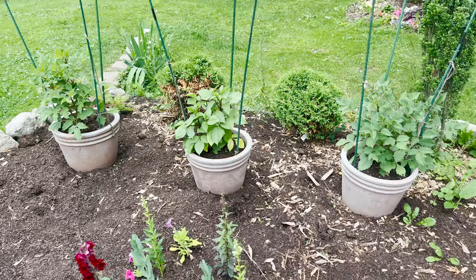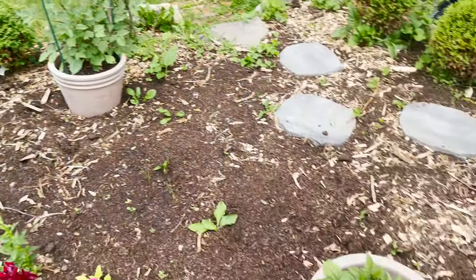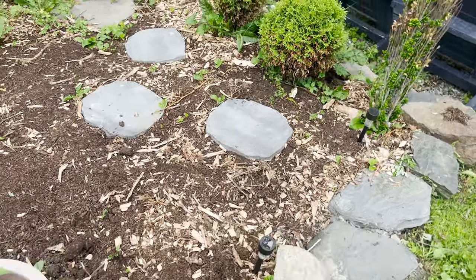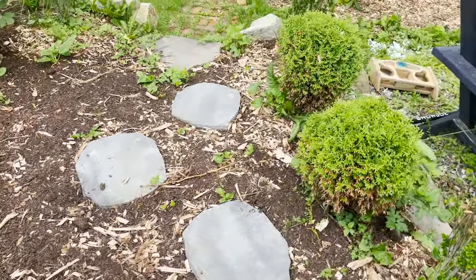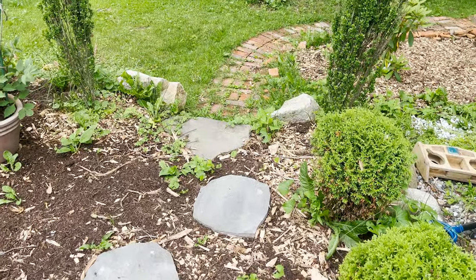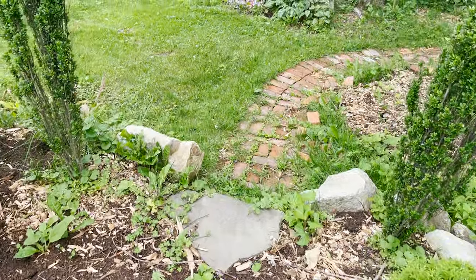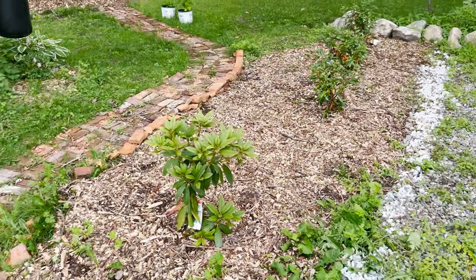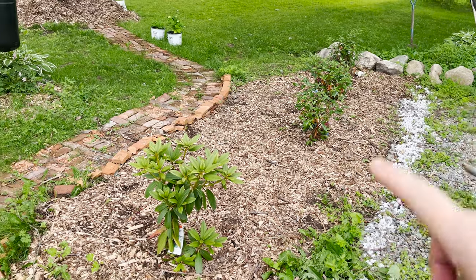More of my dahlia. Another dahlia. I have a lot, so pretty happy about that. Coming through this way. We put down some mulch for my rhododendrons.